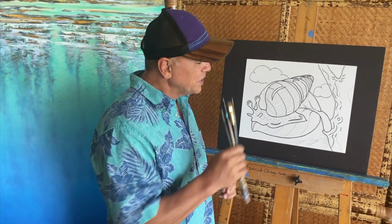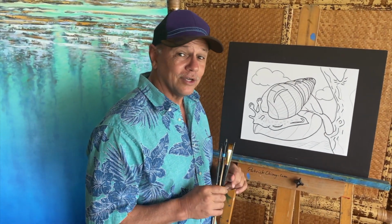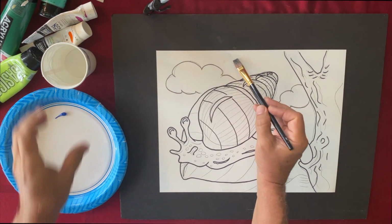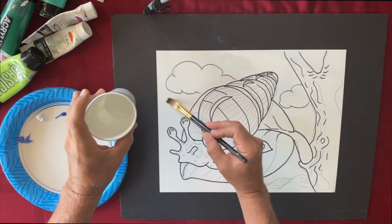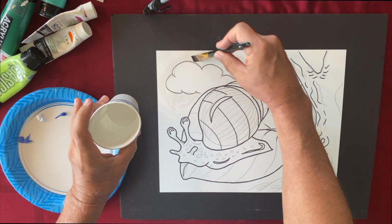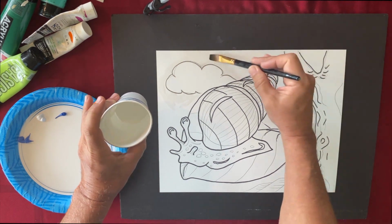Now that I got my drawing done, I'm going to paint this up, but I'm going to do it in a watercolor style, so I'll put it flat on a table. The first thing I'm going to do is cover the entire sky with clean water. That way, when I paint the sky, the gravity of the water will carry the paint down, and it'll stay out of the parts that I don't want painted.